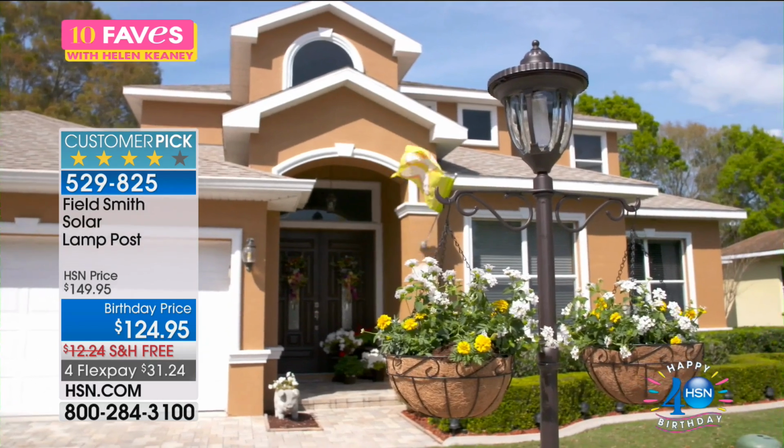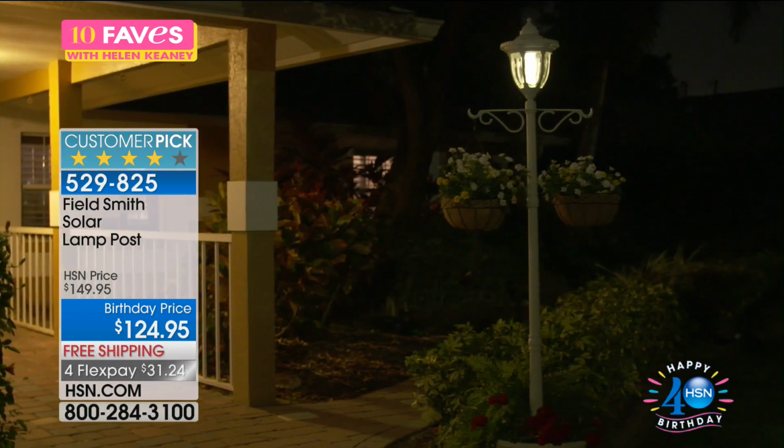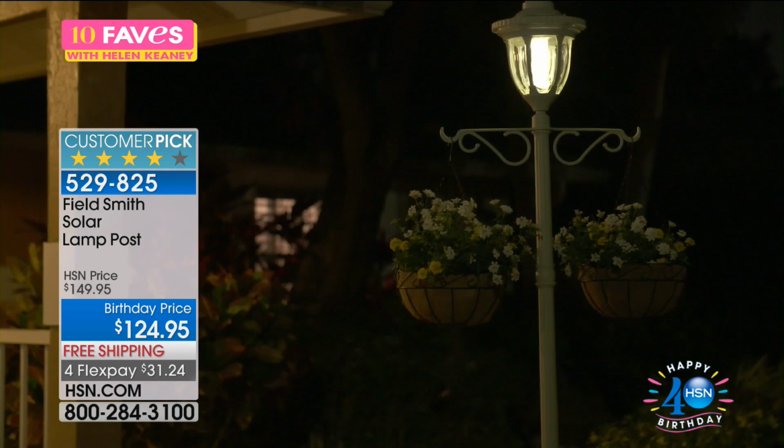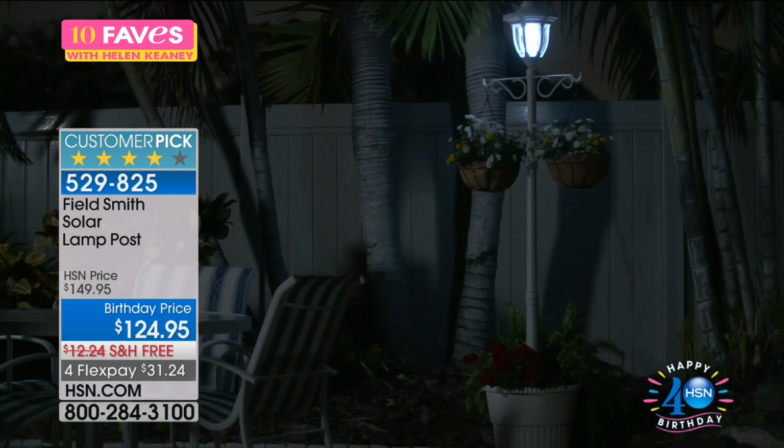You don't have to. This is the last 2 days of this price. This is the end of the birthday month. This is the end of the special. If you were eyeing this from Fieldsmith, or maybe you bought one and you said, gosh, I wish I had a pair, get it today.